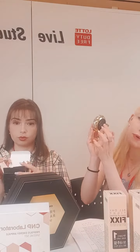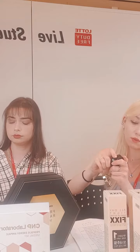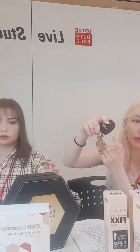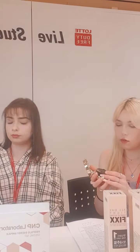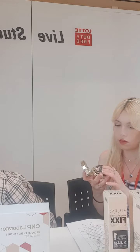I think I can do it without breaking an egg. Like this part over here, you just need to press and it comes out. It's released and then you take this out and put the new one, and then you just put it back. Also, don't forget to wait until you hear the little click.